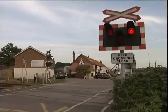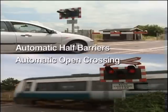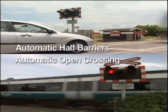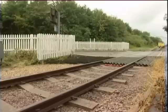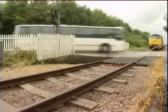Not all automatic level crossings have half barriers. This type is known as an automatic open crossing, locally monitored. When a train is approaching, the warning lights will show and the tone will sound, just like the half barrier crossings. But of course, trains can't stop like cars, so if you jump the lights like that coach driver did, there's every chance you'll be hit by the train.